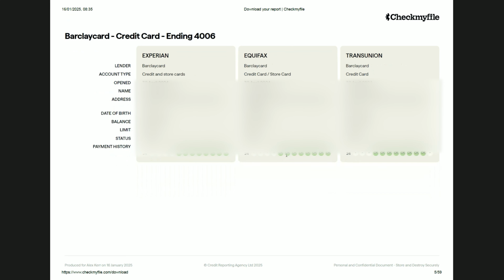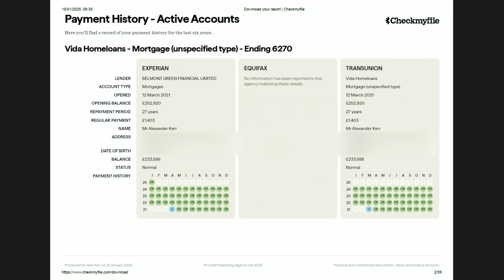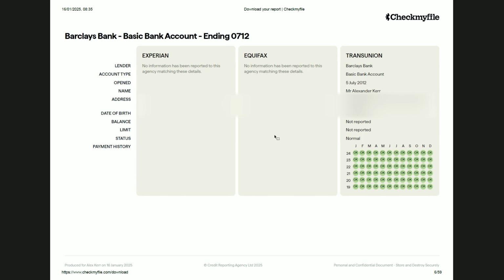Neither is the Barclays Bank current account showing on Experian and Equifax. Now, if I only had these two accounts, I would get in touch with Equifax and say, look, you're not showing my mortgage and my current account, and they would probably ask for proof of being on the voters roll or proof I live at my current address, and they would then look to make sure those records are showing.